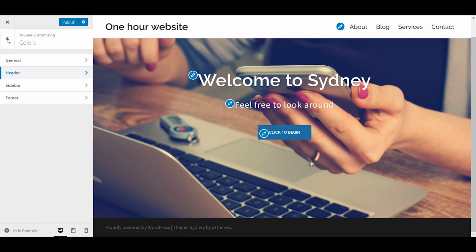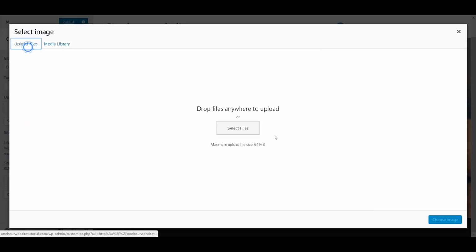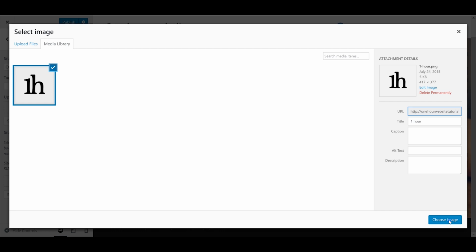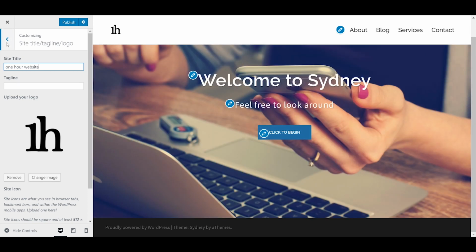So let's go back to our site title. We just simply hit select, and you'd go to upload, select your file, and then it would come to your media library. I've already got one ready, so I'm just going to hit that and hit choose image. Okay, so there we go. Now we've got our logo up in the corner there, which looks a lot more professional.